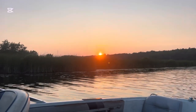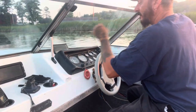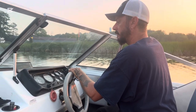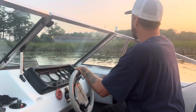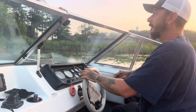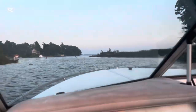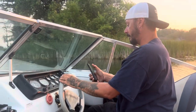I can still see the sun. We're in luck. So, gonna go out around Howe Island, and then into the channel. Is this the opposite way we normally go? Yeah. Look at the sailboat way out there. Oh, hat's on backwards. He means business now. I'll be back.